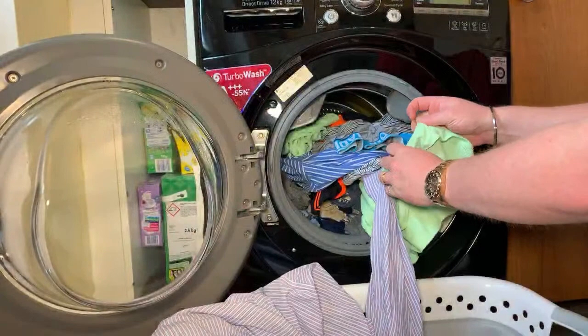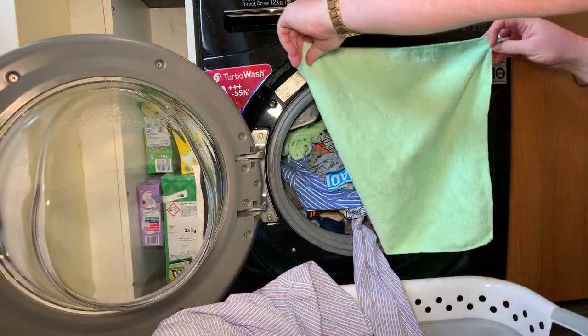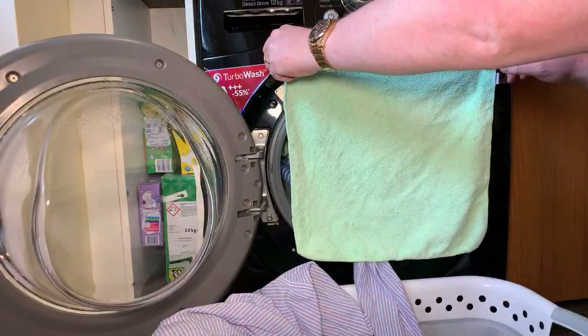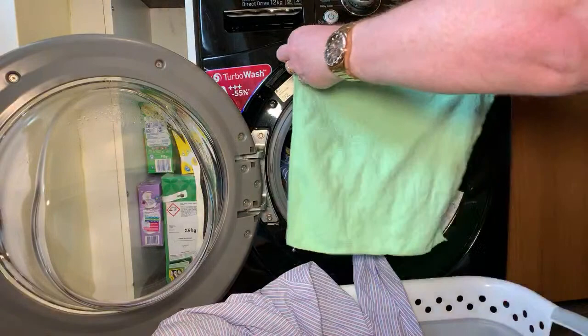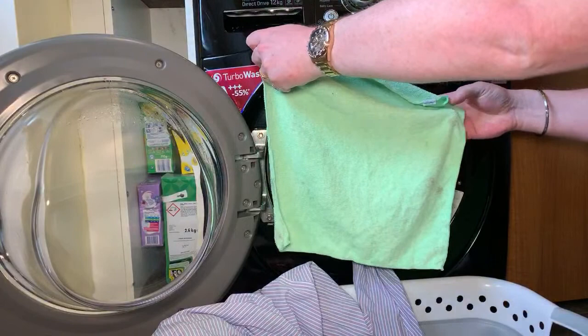Right, okay, this is one of the rags. If you check at the beginning of the video, you will see, and that has come up completely clean. This is the other rag. There is still some stains on it, but I think that is from some chemicals or something that I've used, because these are garage rags. So there we go.